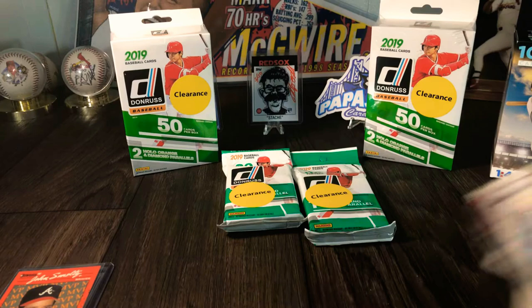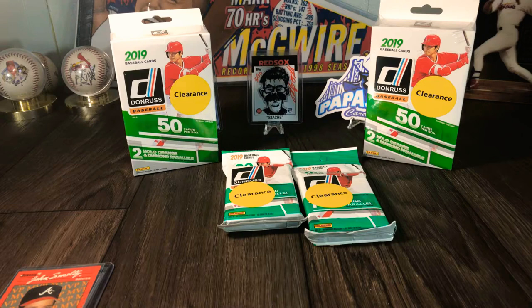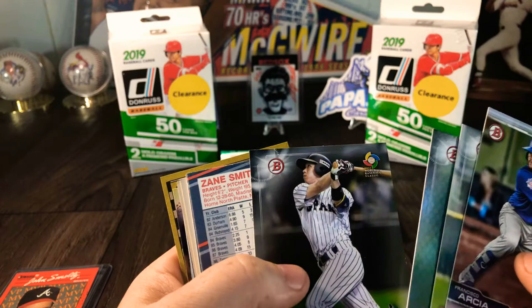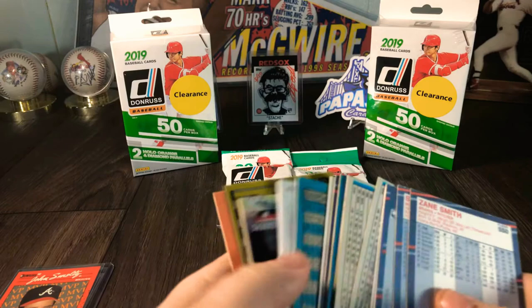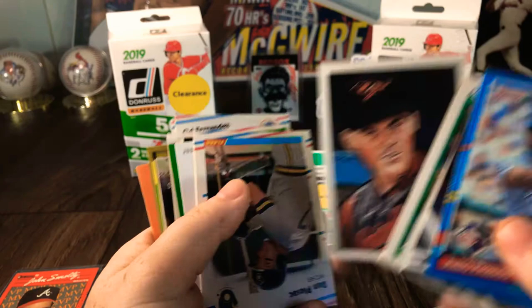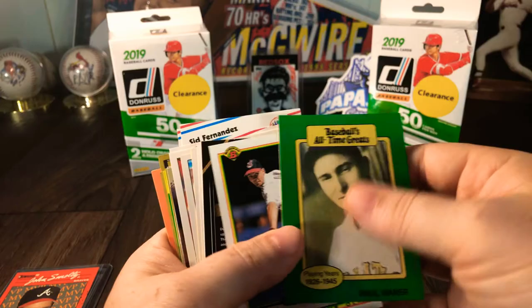So got a couple bowls out of that one. This is one of the no looks. Let's see if we can have anything decent out of a no look. Crap pack, opening day. Got some Bowman in it though. Francisco Arcia, rookie. It's a 2017 World Baseball Classic. Domingo German. Justin Hoyman. Starling Marte, the Pinnacle.